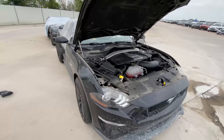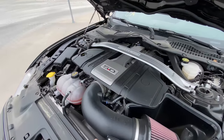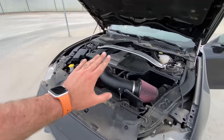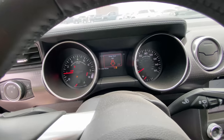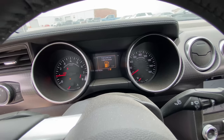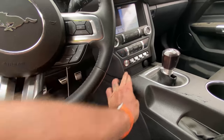This is just how we like Coyotes. Loud exhaust, quiet engine. These Gen 3s with the direct injection tend to tick. This one does not. They call it the typewriter tick, I believe. This one sounds super healthy. Only 12,000 miles on this car. This is gonna make somebody a very nice fixer. It also has practically no gas in it, so we're gonna go ahead and shut it off.